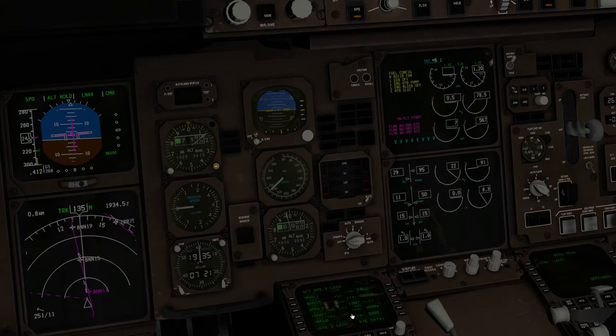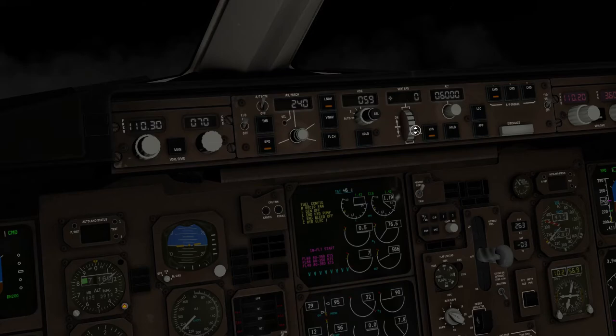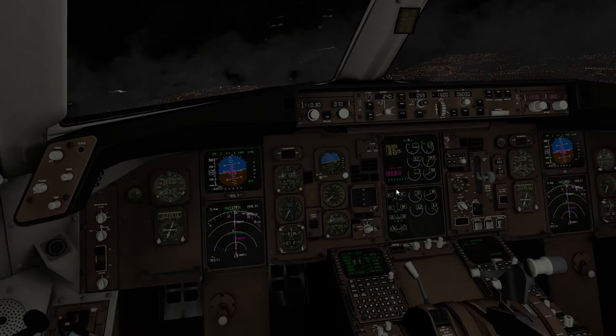And then we'll be dropping to 6,000 feet. Okay, let's dial up 6,000. Down we come. I'm not going to use flaps or anything yet. I'm going to keep this aircraft as slippery as possible, as late as possible.